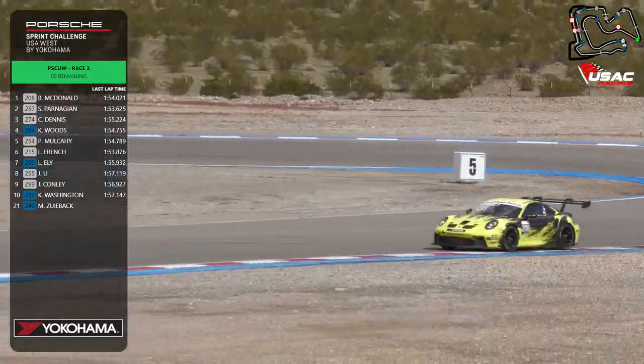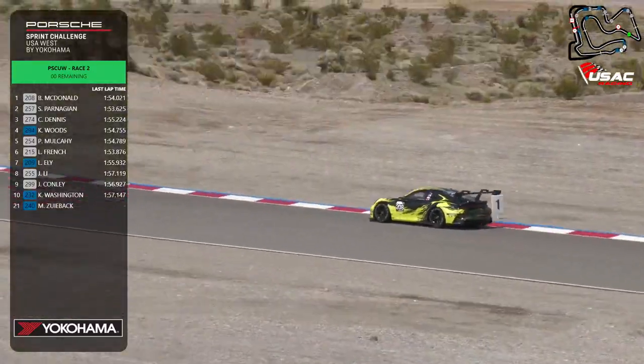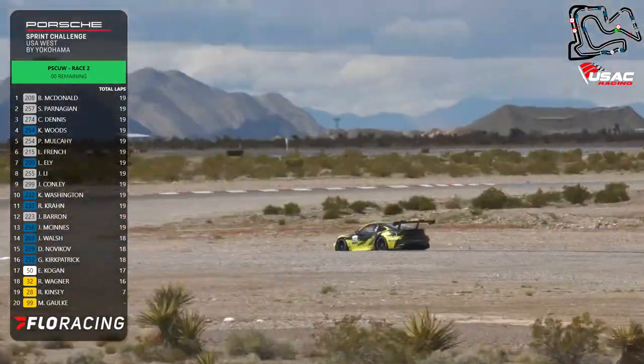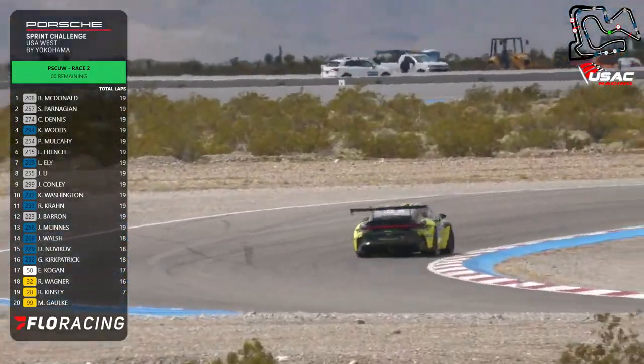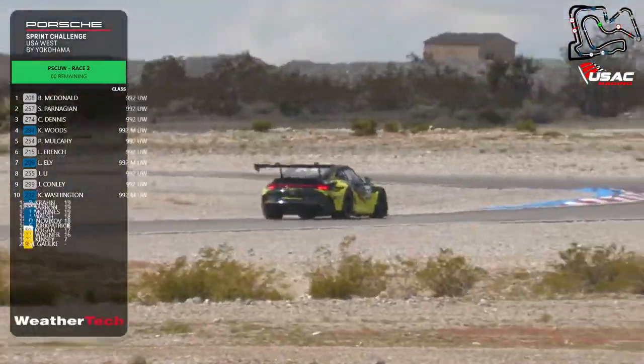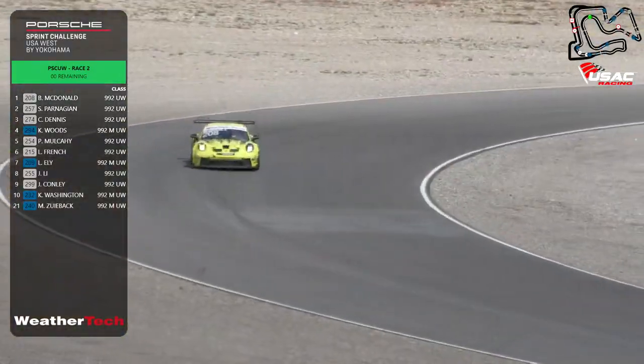Yeah, with all this battling that Kyle Washington is in, Laura Eli has managed to pull a gap on Kyle there, so she's got a comfortable second place in class right now. Checkered flag. So sounds like the checkered flag is going to be coming out for our winner here in just a moment. This is coming through the infield section.